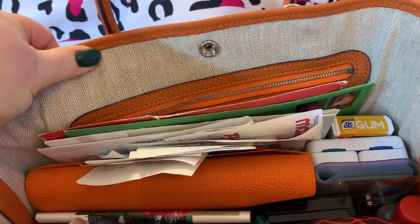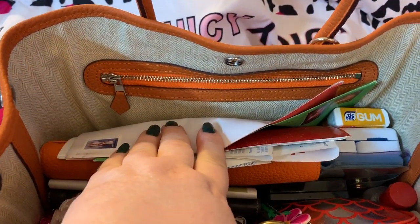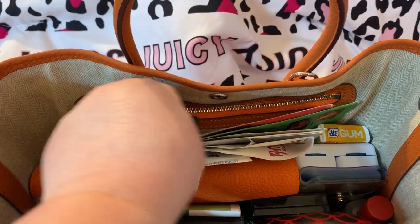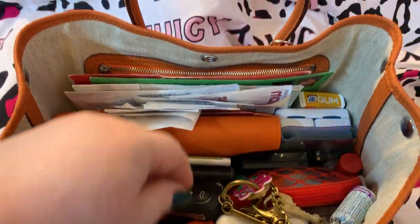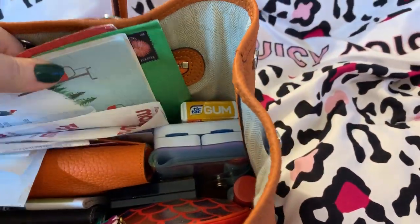And look at the interior. I love this lining. And it has a zip wall pocket there. And it's super smooth. Oh my goodness. Okay, first of all, y'all, if I dig in here, let me make sure nobody's address is showing.